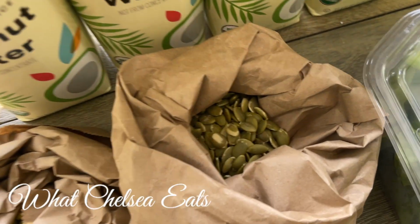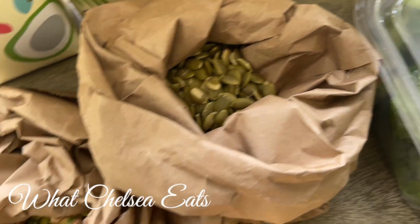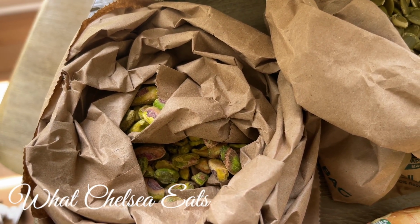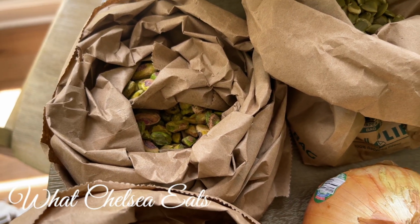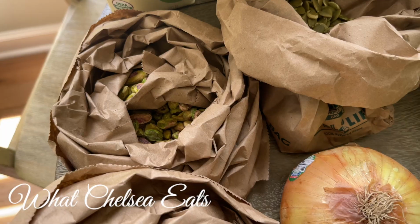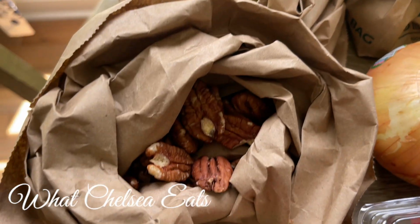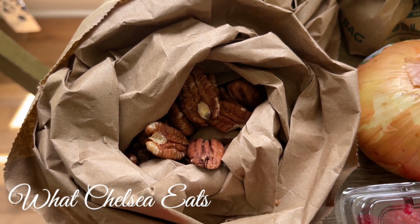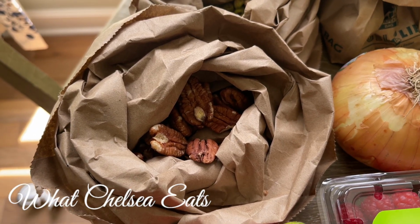Then I've got some pumpkin seeds, which are excellent for women's hormones. I got pistachios to sprinkle on top of my salads. Lots of hormone balancing ingredients inside of pistachios, I'm sorry. And then we have some pecans. Pecans are my absolute favorite nut. I like to put them on my salad.